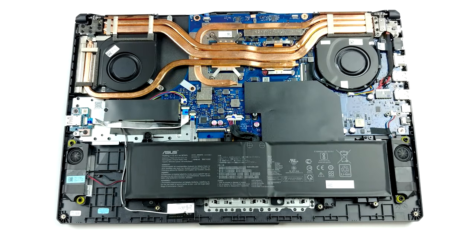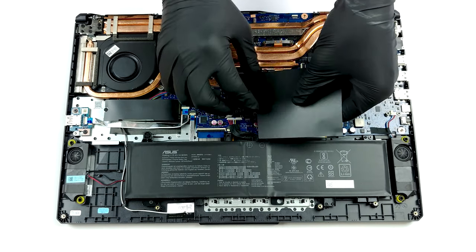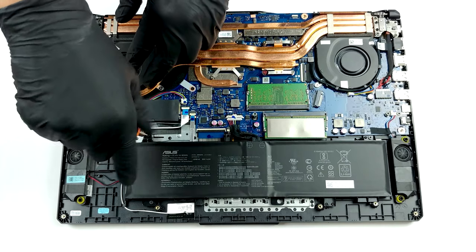Here, we see a cooling solution, consisting of four heat pipes. Three of them are cooling both the CPU and the GPU, and end up in three heat spreaders, while the fourth one cools down the graphics memory and the VRMs.